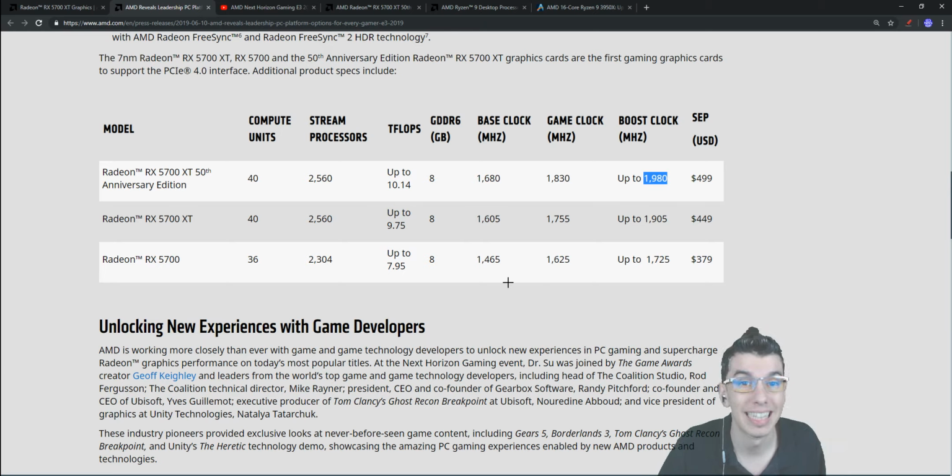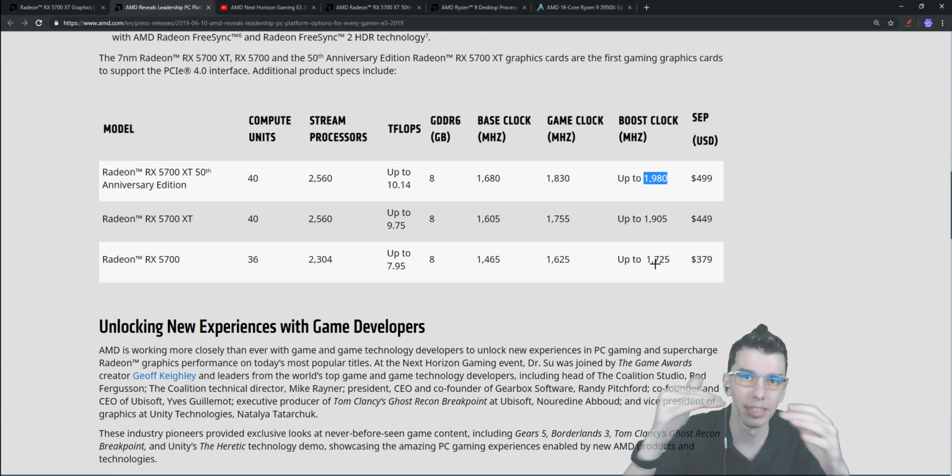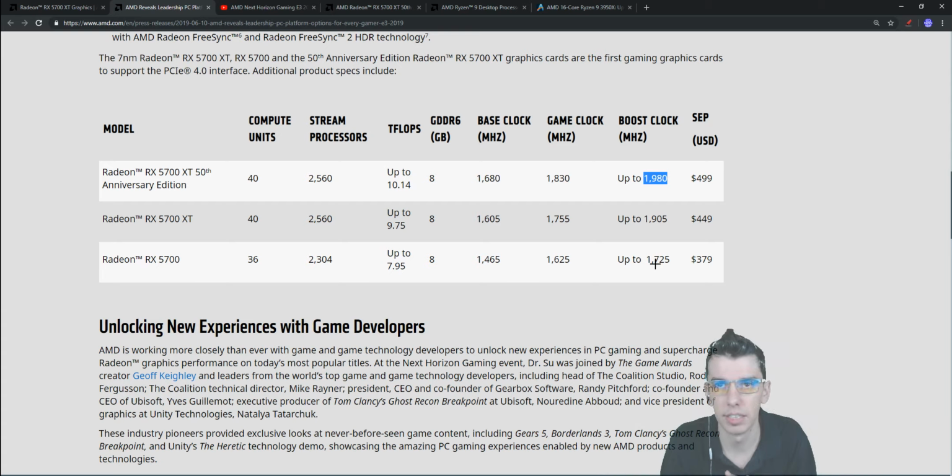So base clock of 1465 we're starting off with, and a game clock, this is a new one they mentioned on their live stream, 1625. So this is going to be the average of what you're going to see of your clock speed when you're actually gaming. So real quick, the boost clock at 1725. When we're benchmarking your card, when we boot up a game and the card's not as hot yet, this is just my interpretation, it usually boosts up for the first 30 seconds a little bit higher than normal, let's say 1800 or 1725. And then when the heat's kicking up after the first minute or so, that's when it usually will downclock itself a little bit. It's hitting that 83 Celsius or whatnot.